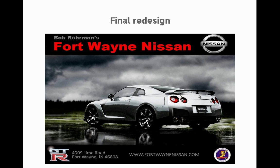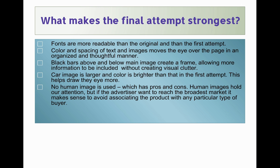So this was their final redesign, and you can see that they came up with something quite different. Take a look. Take it in. So what makes that final attempt the strongest? The fonts are more readable than the original. The color and spacing of the text images move the eye over the page in a more organized manner. The black bars that have been inserted above and below create a frame that allows more information to be included without creating clutter on top of the car image.